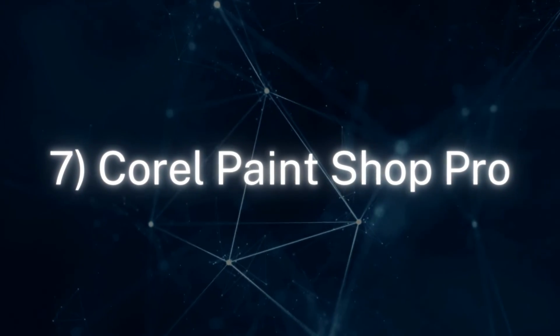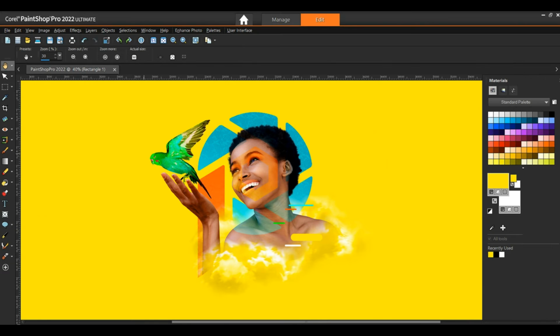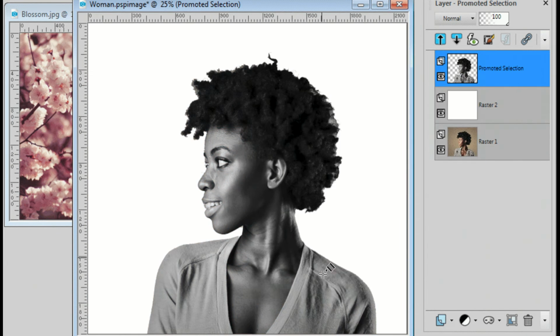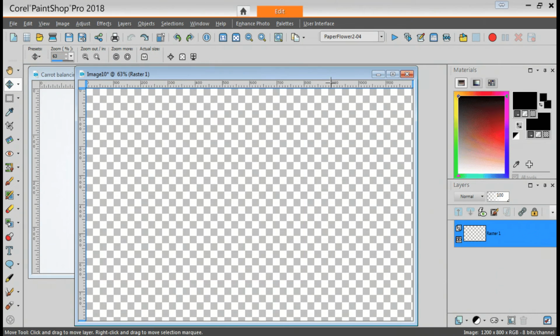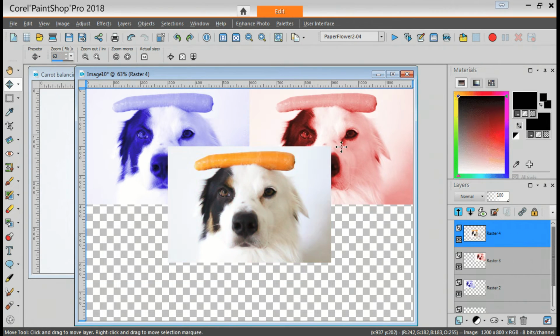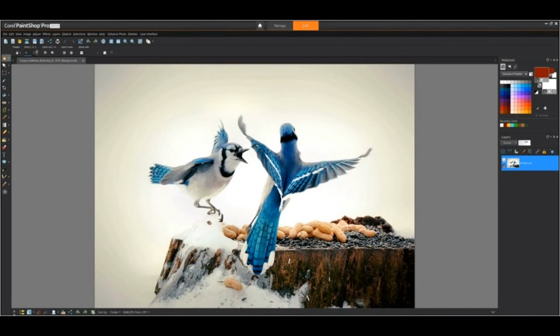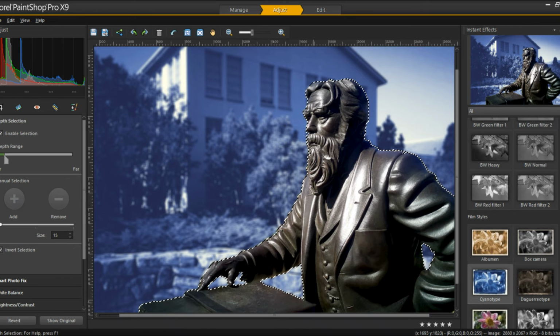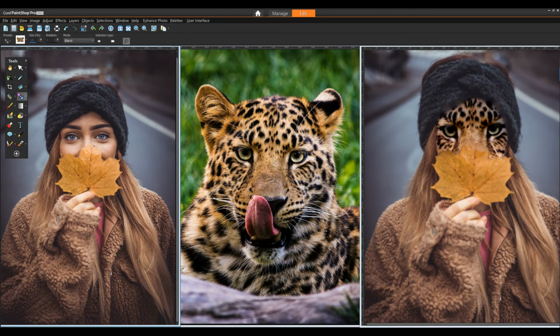Number 7. Corel Paint Shop Pro. Corel Paint Shop Pro has been the budget alternative to Photoshop for Windows users for more than 2 decades, and it's still going strong. Supporting layers and allowing you to edit in both raster and vector image formats, as well as aping some of Photoshop's more advanced capabilities such as content-aware move, gradients, and filters, it has a lot to offer anyone who does photo editing as part of their day-to-day job. Its new version also uses AI tools to make the best of photo editing.